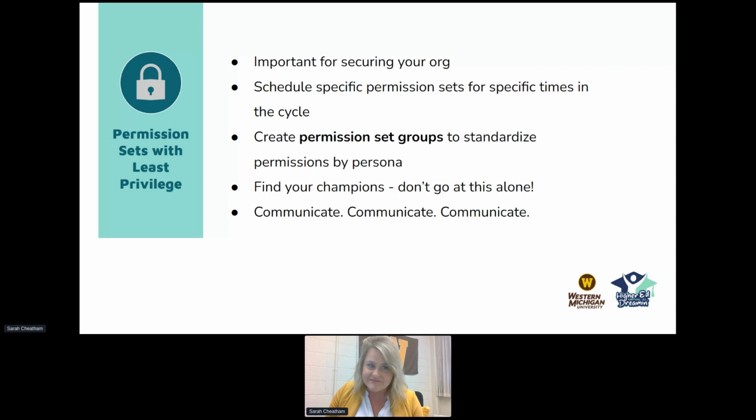And that's key. I also encourage everyone to really find your champions. Who are they? Where are they? Don't go at it alone. If you have a niche user in each one of those persona groups that you have, bring them along for the ride. Have them be your test person, your guinea pig, if you will. Does this work? Does this not work? Help them brainstorm. I would not be where I am at all without the team in our office.